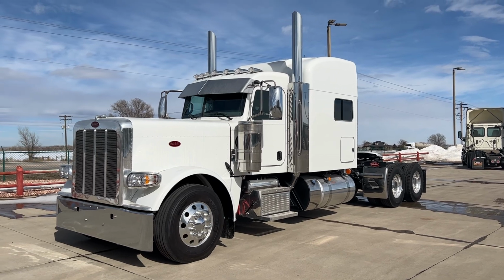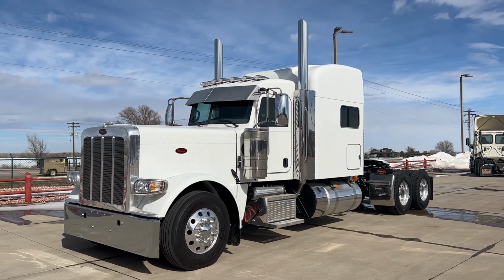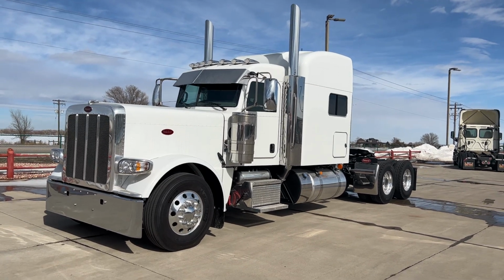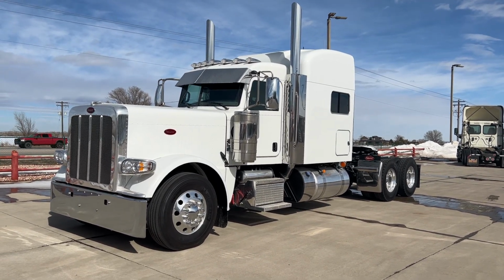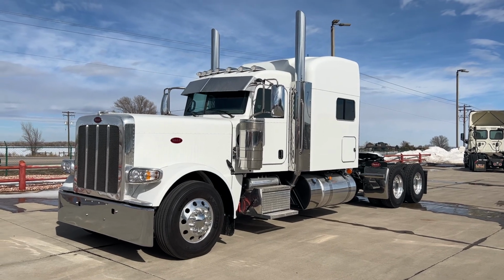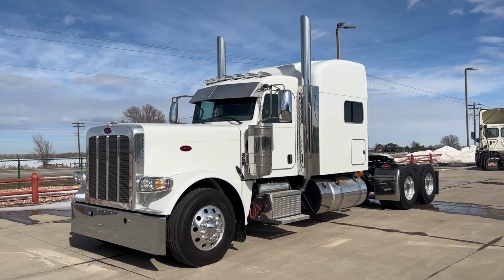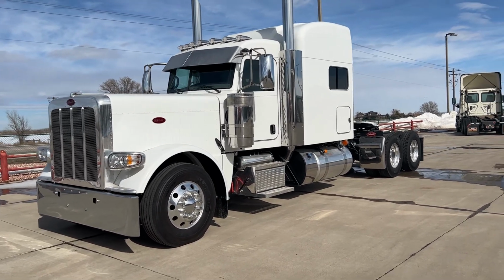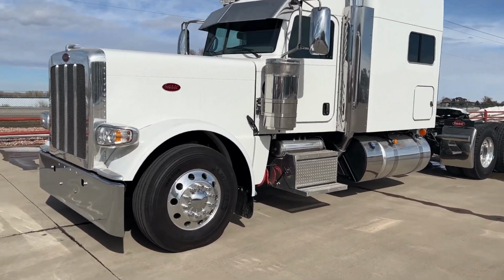It is available. So if this is something that'll work for you, it's a 605, 2050 torque. It's all done, all ready to go. Really all it needs is cab lights and sleeper lights, or maybe lights in the breather. Everything else is done. Extended hood, 280 wheelbase. We'll just do a quick walk around on it.